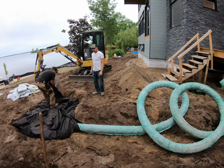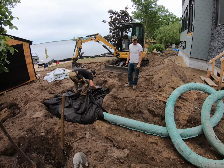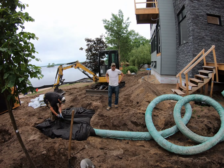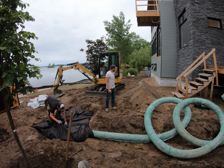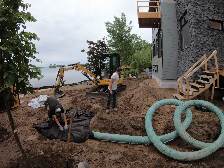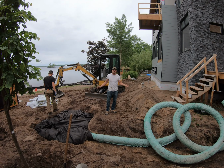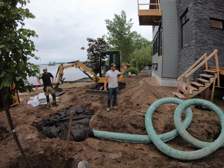Of course, everything will be graded and then top dressed with topsoil back here eventually. It won't be till August that we do that though, because right now we're just doing the retaining wall there, that lower patio that we showed them, kind of half-assed subgrading this. And then prepping for the driveway.